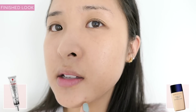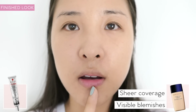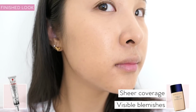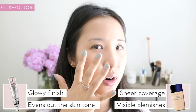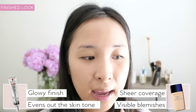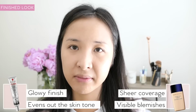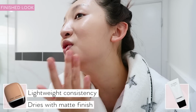Okay, so now I have both sides on. As you can still see, this scar, and you can also still see my scars here on this side. I don't know if you can see the difference, but I feel like the CC cream was actually better at just creating more of an illuminated and even base. This one kind of just makes me look like I've covered my skin, I've made it even, but it doesn't look fantastic. I like how this feels like skin. It dries down pretty matte, whereas this one gives you that glow.